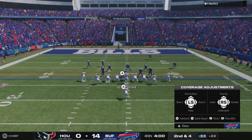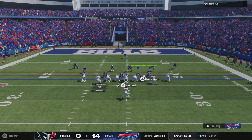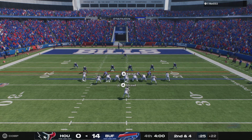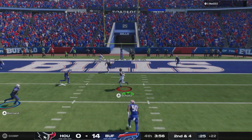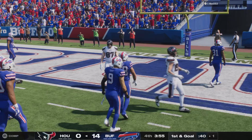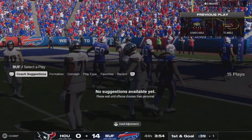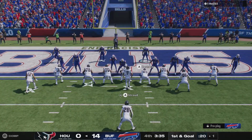So 2nd and 4 from the 22. On the quick, right? Throwing now is Stroud. That's caught again by Schultz. And he doesn't quite make it, taking it within an eyelash. Dropped at the 1. Back-to-back receptions for him, and it's another first down.